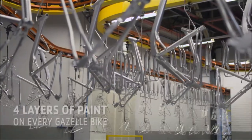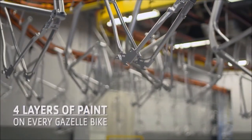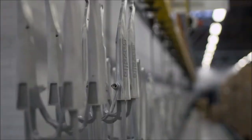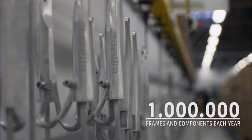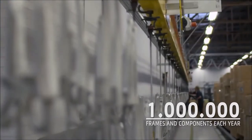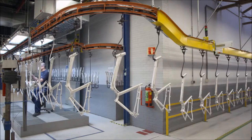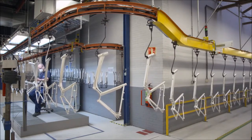Every Royal Dutch Gazelle bike is given 4 coats of paint, so a real Gazelle can definitely handle the odd knock. Every year, around 1 million frames and components travel 1.6 kilometers through our paint shop, the longest paint shop in the world. Here, the highest quality paint is applied in 6 hours. How do we do it?